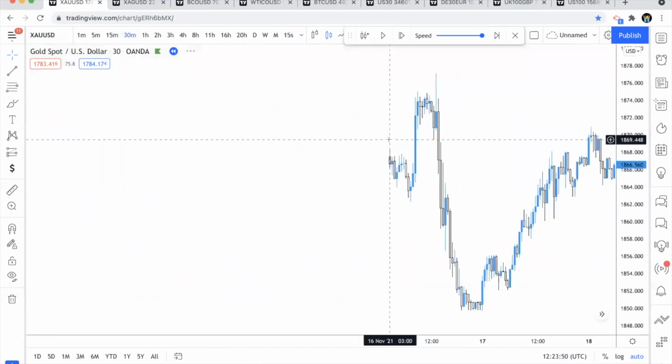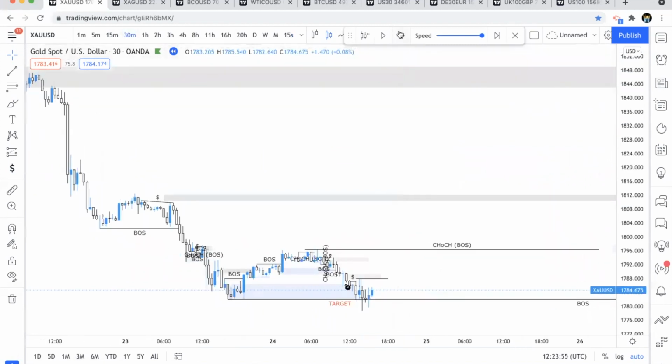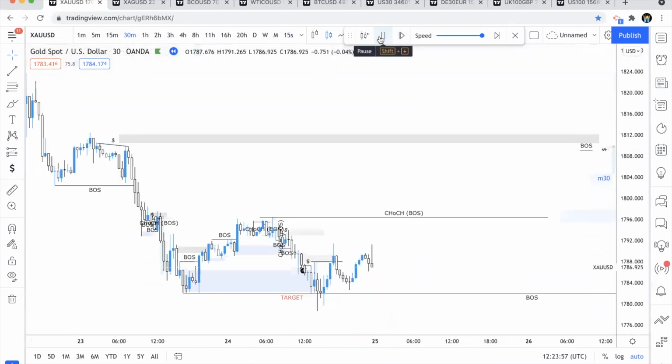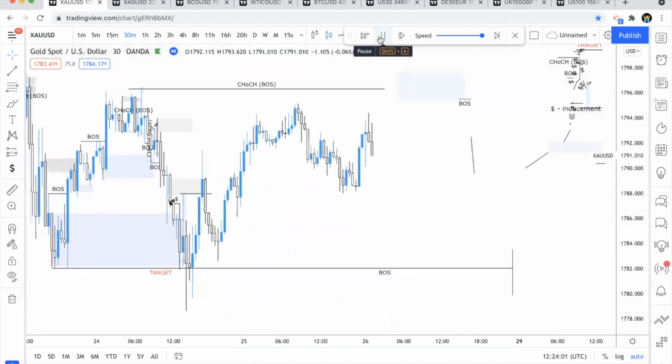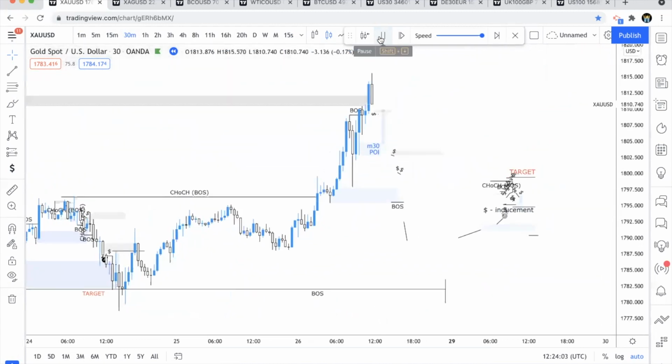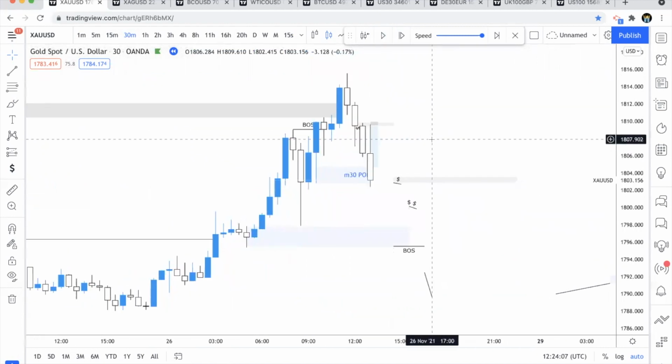Let's continue forward to our next trades because we have a lot of them to cover today. Let's go forward and play it forward. All right, here we go. So let's go to this one here.